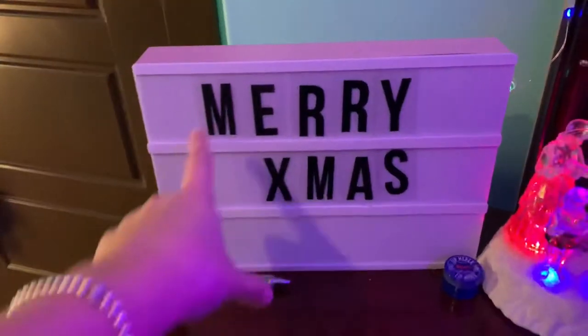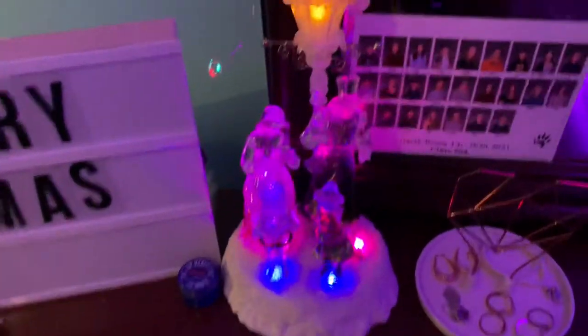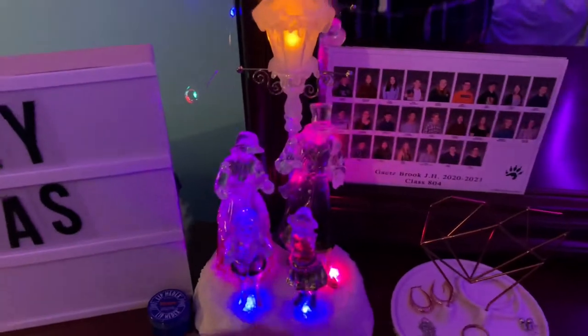Hanging on this little hook, I have my first stocking. It is baby pink and it says baby's first Christmas. And now for my dresser, I have my letter sign that says Merry Xmas. And I have this really pretty LED decoration with a little family caroling. It matches the LED lights theme we got going on in my room.